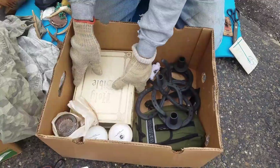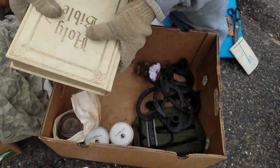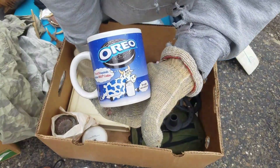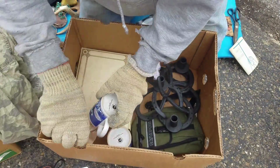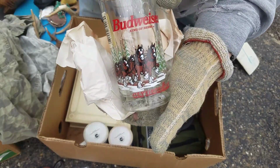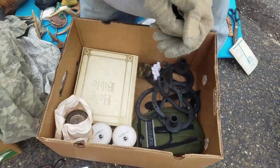Here's a giant Bible, a family Bible. We've got so many of these at the actual warehouse. You always want to look through and see if they put money in there. Just a couple cup holders. You know, nothing significant. What's that? There's a Budweiser. I don't know what you would call that. What kind of mug? Would that be a pint?